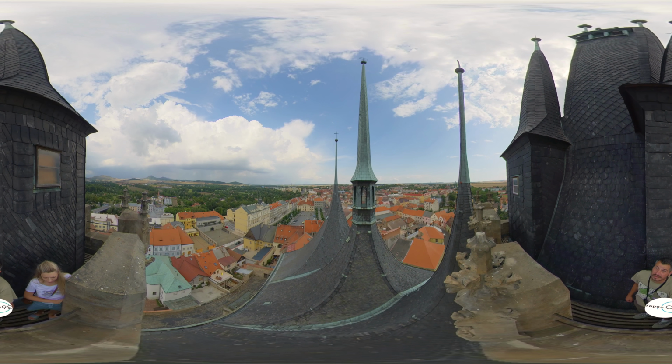In the belfry, there are two bells, each approximately 60 centimeters tall. Presently, the temple goes under minor amendments, however the church services and tours are not disrupted. Tours to the tower are allowed.